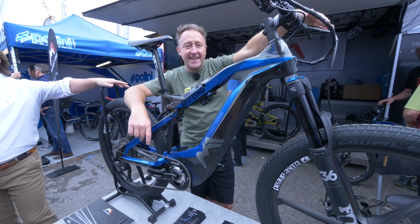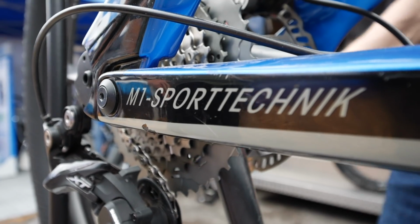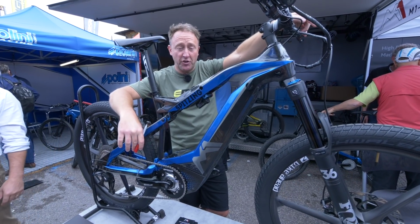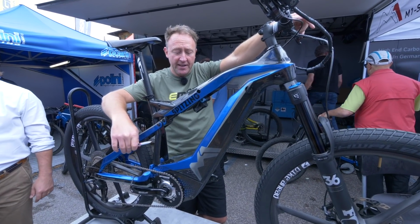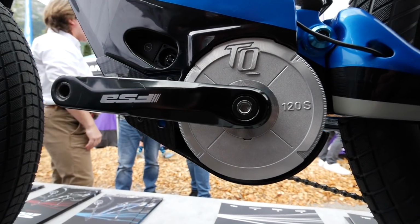So there you go, that is the battery being taken out of the Spitzing on the M1 Sport Technique. Now that battery comes in 880 watt hours or 1050 watt hours. But the big news on the Spitzing bike is that it comes with a TQ motor.